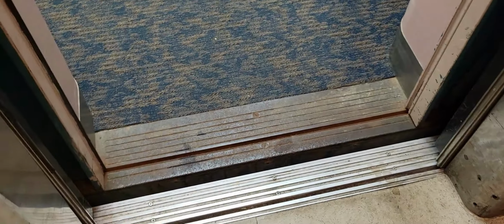Classic leveling. Yep. This is the elevator at Bartlett Hall. There's your interlock. This is something pretty chonky.